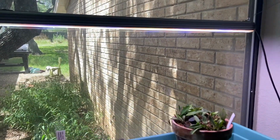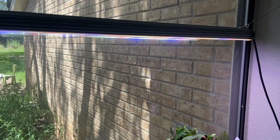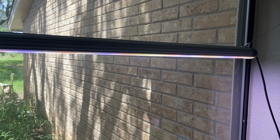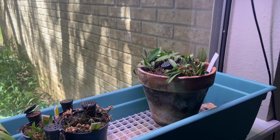I don't recall what brand this is. A friend of mine actually gave it to me. So it's 4 or 5 years old. I think I might have to replace it soon. But for now, it'll work, and it has been working.